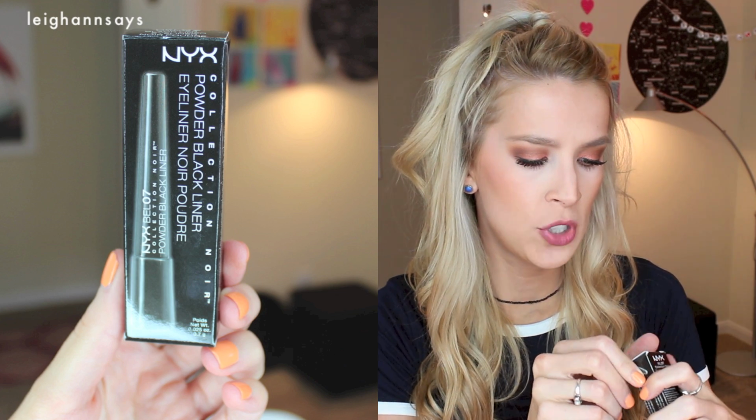First on my list is this NYX Powder Black Liner, and it is in Pewter, BEL07. It's got some kind of maraca situation going on. Just kidding. It's just a little mixing tool, but I was really intrigued by this. Actually, I got it at Ulta. I was intrigued because it's supposed to be a powder liner. The applicator is pretty much just a little stick.